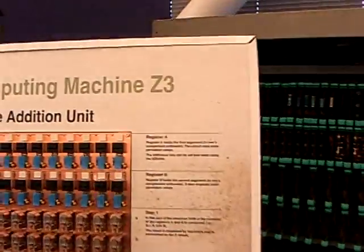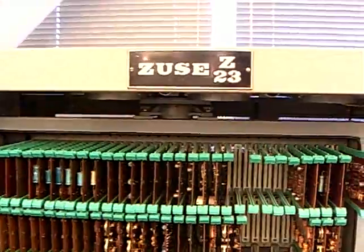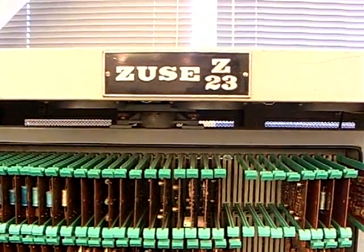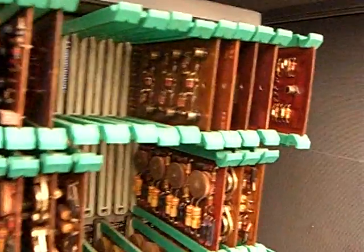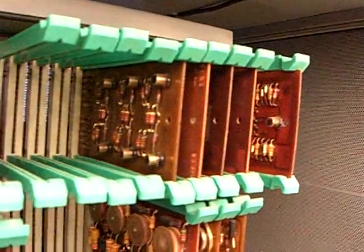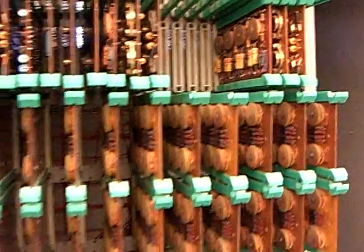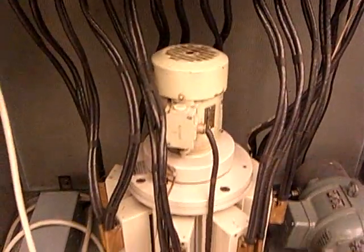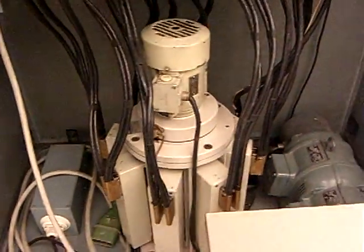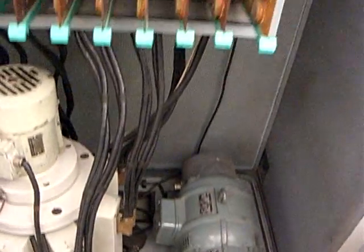Early computing, this is a recreation from a World War II computer. Post-World War computer, 1950s, 1960s, the Z23. It was not a relay-based system, it was a processing-based system. This particular system belonged to Siemens Corporation, who rescued it from a scrap heap, reconditioned it as best they could, and then presented it to the Computer History Museum in Mountain View, California.